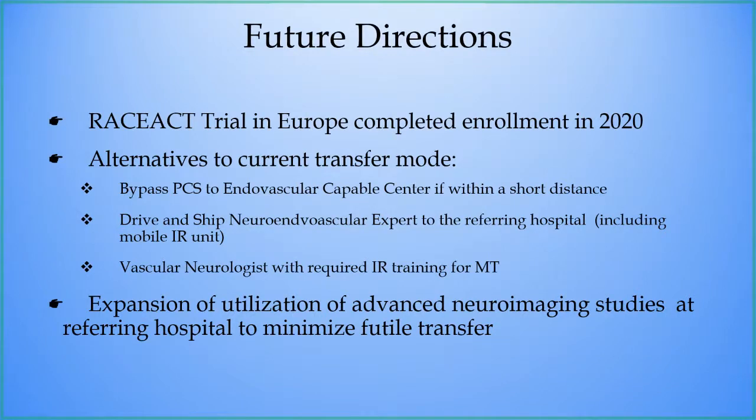The other thing is we may expand the utilization of advanced neuroimaging at the referring hospitals, such as CT perfusion, and the CTA and CTPs. So we know which patients may be candidates for transfer for mechanical thrombectomy, and keep the other patients in the hospital if no endovascular treatment needs to be done, so that can minimize futile transfers and decrease the burden on the emergency room. I think that's all for today.